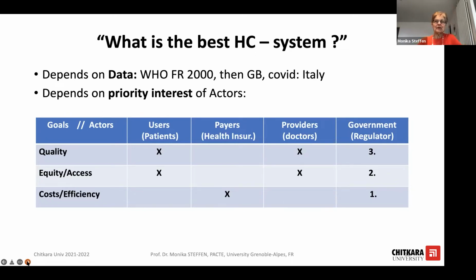Now, example: in the year 2000, the World Health Organization decided, after a long study, that France had the best healthcare system in the world. Well, the French people were very much astonished, because they think their system is rather disorganized, costs a lot of money, and so on.